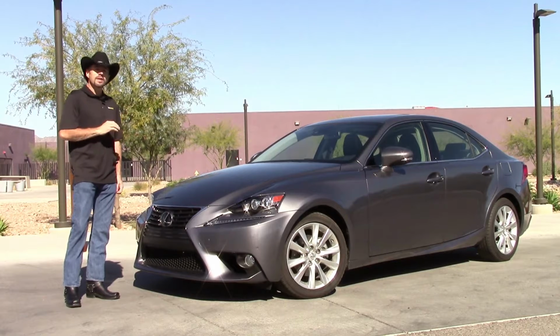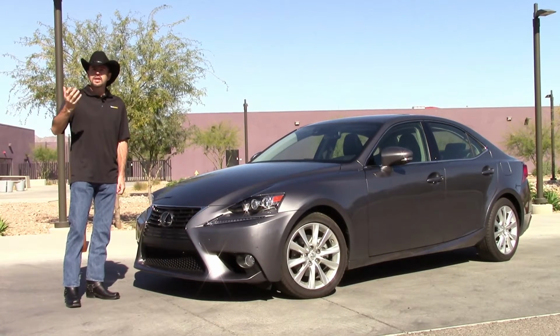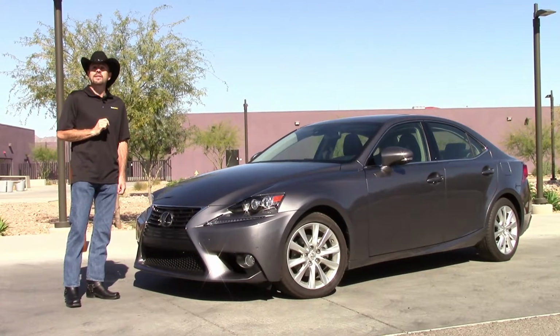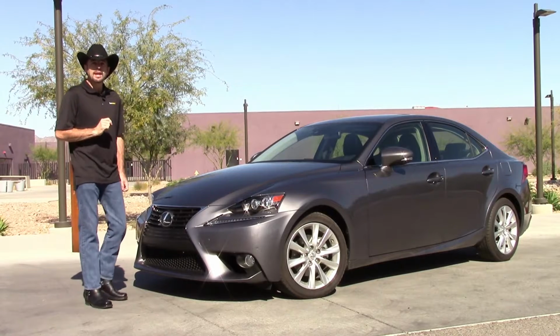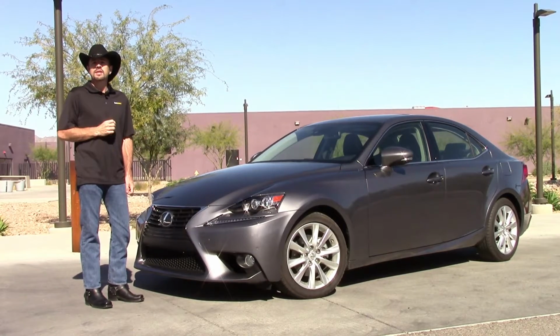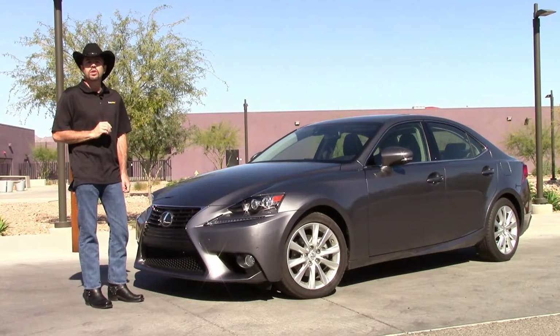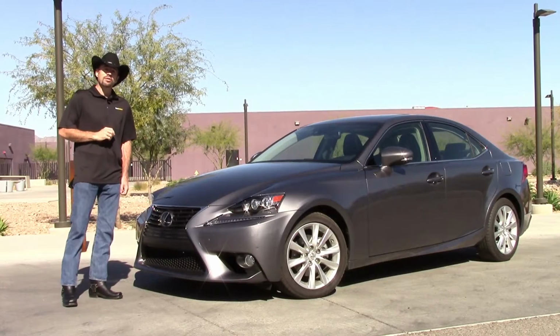Now of course the 250 is the base model. You can get the IS 350 with a larger engine. This one has the 2.5 liter engine with 204 horsepower and a 6-speed automatic transmission. And I always like the opportunity to take the base model of any car out and see if it's just as nice to drive as the more expensive and more fully loaded model, in this case the IS 350. So let's take a look.